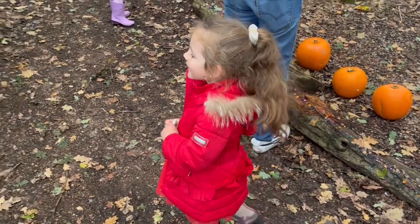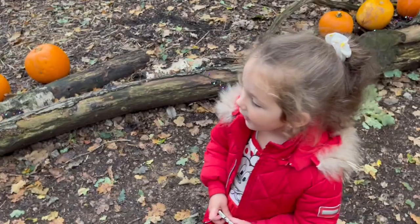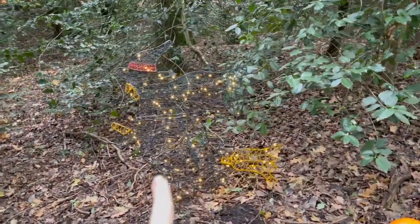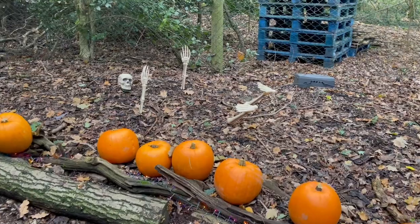What'd you say? Look there! At the end of the trail, I'm going to take you inside to show you their autumn decor, but mostly the Christmas decorations that are already out.